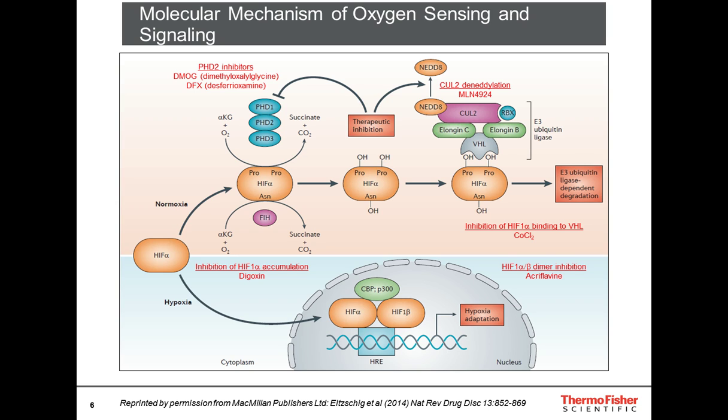Now, like any good, complex pathway, there's a number of points for pharmacological intervention where drugs can be added to inhibit or activate different steps along the pathway. So in red here, I've just shown a couple of the most commonly used compounds that are used to perturb the system. There are compounds that inhibit the activity of the PHD prolyl hydroxylases, including DMOG and DFX. DMOG is an alpha-ketoglutarate analog, which inhibits the enzyme through that mechanism, whereas DFX is an iron chelator, so the PHD enzymes are iron-dependent. Those are a couple different places where you can affect prolyl hydroxylase activity.